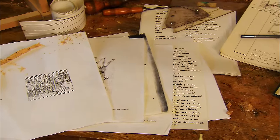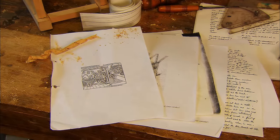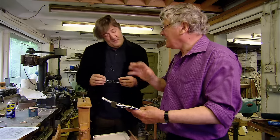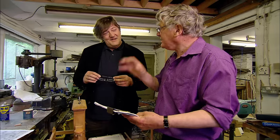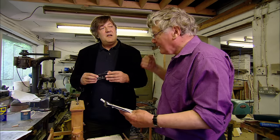Right. The earliest illustration of a printing press is the Danse Macabre, 1499. That's about 50 years after Gutenberg started his printing, isn't it? And things evolved pretty quickly, didn't they? That's right. I think that this early period was actually quite revolutionary. There were things changing all the time. It took off rather like the internet has now. You know, it really went whoomph.